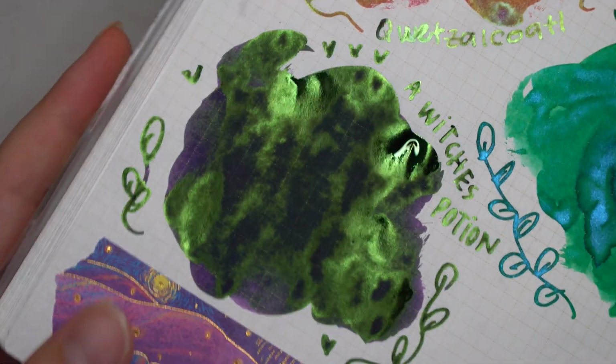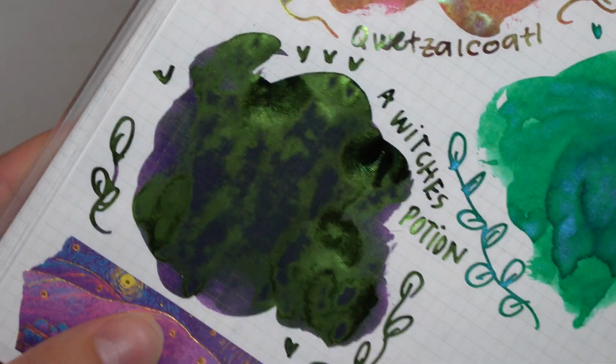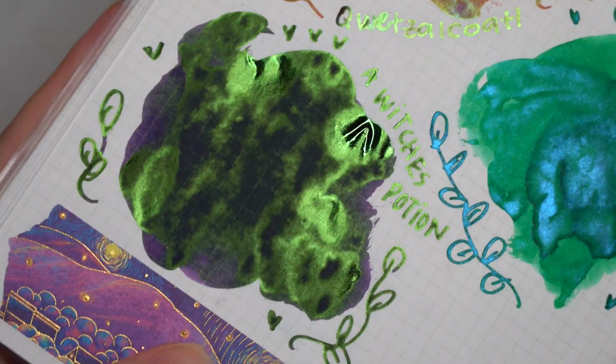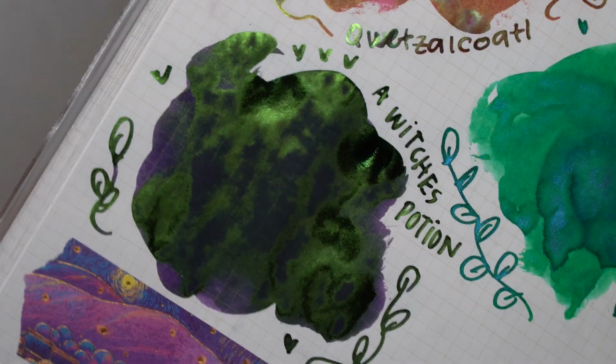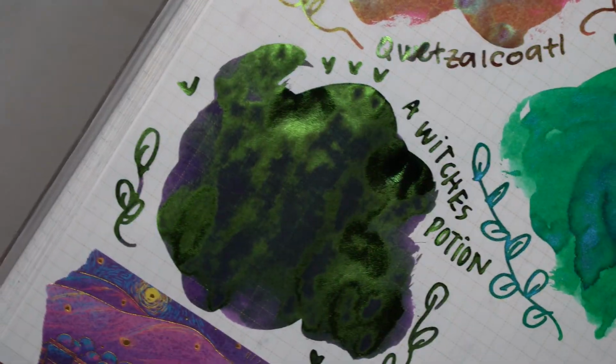The color is definitely that dark eggplant purple black in it. It is beautiful. I think if you wanted a sheening dark purple, this is a go-to. This is so stunning. Absolutely, absolutely gorgeous.